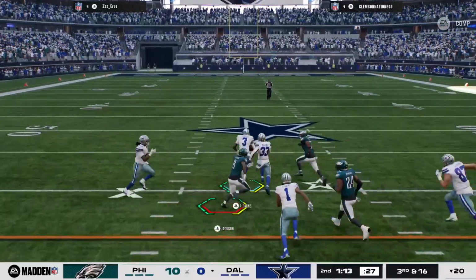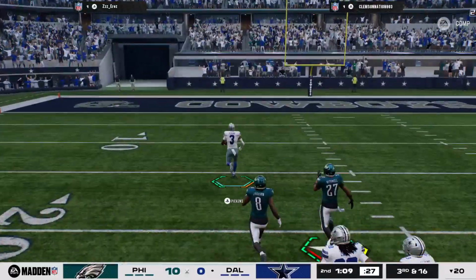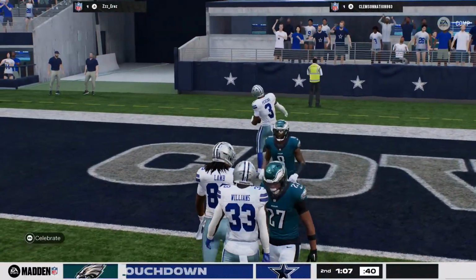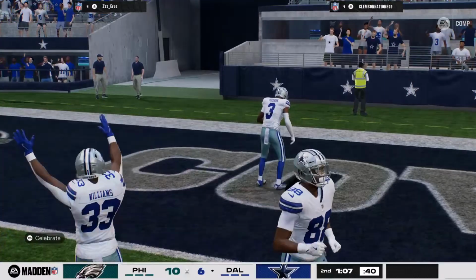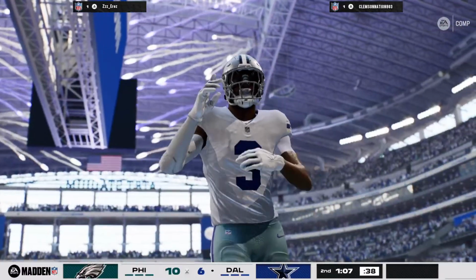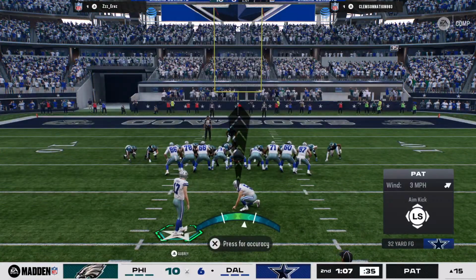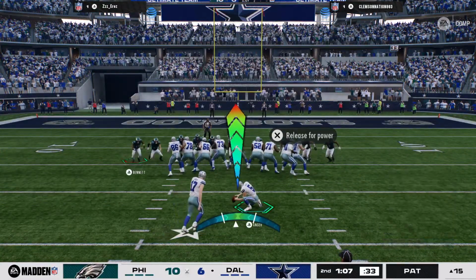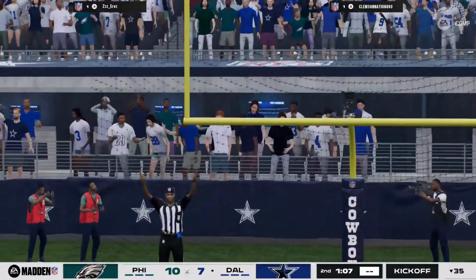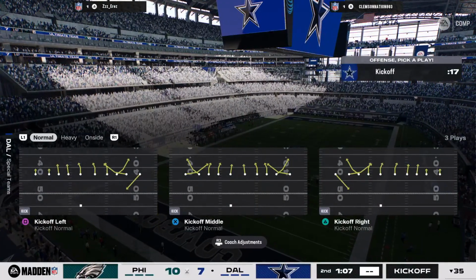Pass complete. George Pickens with it. Now he's loose at the 40. George Pickens. Touchdown, Cowboys. George Pickens, 79 yards. And the Cowboys have got it back to within a score. Brandon Aubrey now for the extra point. And they're back within a field goal. It's 10-7 now. Makes the score Eagles 10, Cowboys 7.